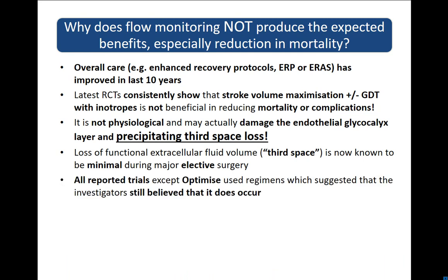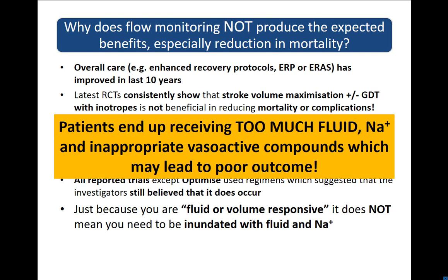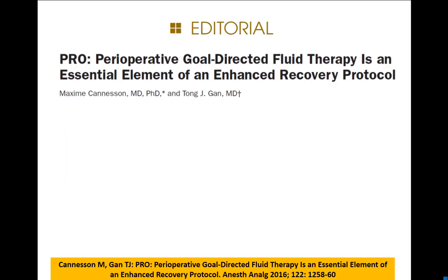during major surgery. But as you've seen, all reported trials except Optimize used a basic intervention that assumed third space loss did occur. And the important point is, just because a patient is fluid responsive does not mean you need to be inundated with fluid and sodium. Patients will end up getting too much fluid and sodium, as we've seen, and inappropriate, maybe vasoactive compounds, which may lead to poor outcome.